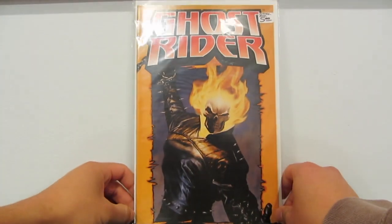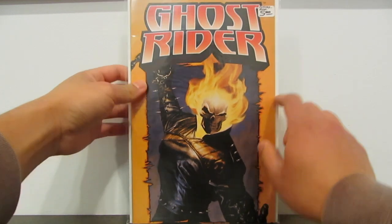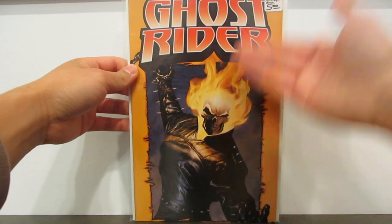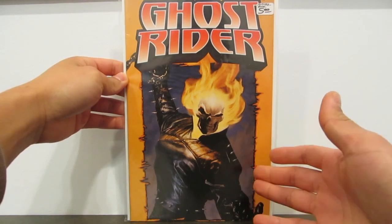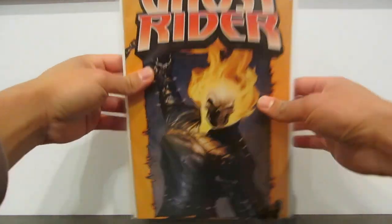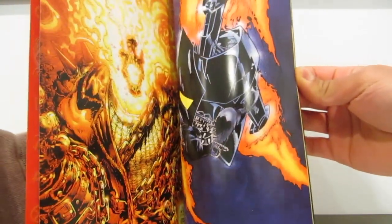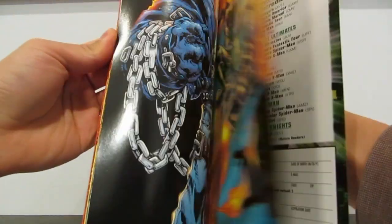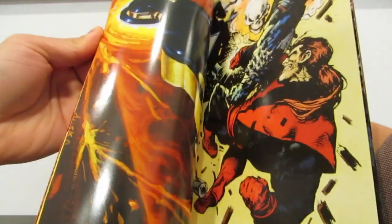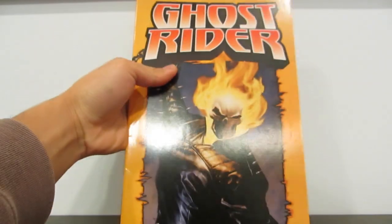This is a Ghost Rider. It's a poster book that came from a Marvel Legends figurine. But I love the border frame on this. Ghost Rider, it's probably worth like $5 as it says, but just love it. It's just a poster book and just shows off different artists over the years, Joe Jusko, Tex Ciera. Just a poster book, really. Nothing crazy, but I don't know. Really happy to find that.